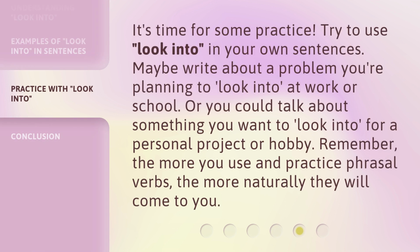It's time for some practice. Try to use look into in your own sentences. Maybe write about a problem you're planning to look into at work or school. Or you could talk about something you want to look into for a personal project or hobby. Remember, the more you use and practice phrasal verbs, the more naturally they will come to you.